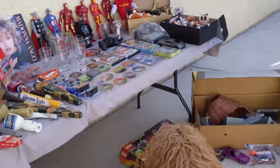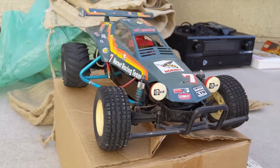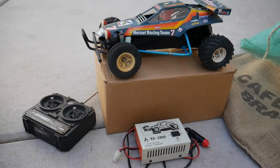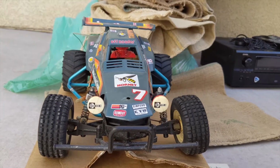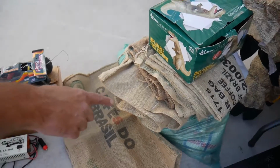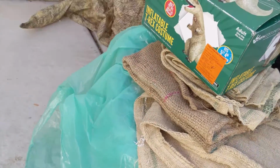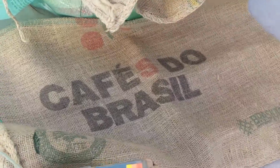And then down here on the ground, picked up this neat vintage Tamiya Hornet RC car. Got the charger and the controller, and I know these old RC cars can have some value to them. I'll have to test it and check it all out and everything, but it was only $20, so I think there's some money to make on it. And then next is this whole big green bag full of coffee burlap bags. So some are from Ecuador, I saw, and Brazil, it looks like. I got the whole entire bag for $5, and there's close to 20 bags in there.